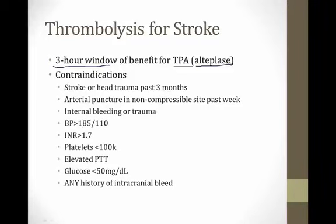So what are some of the contraindications? Stroke or head trauma in the past 3 months, arterial puncture in a non-compressible site in the past week. So for example, if you've had an angioplasty, you may not want to get this drug. Internal bleeding or trauma, high blood pressure raises the risk of bleeding.